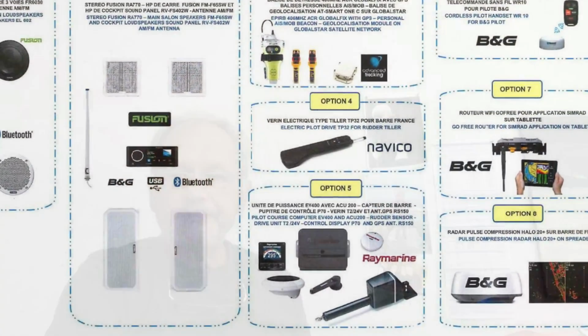We're just running through the option list to make sure that we don't miss anything, and that Didier is able to give some additional explanation. Option 5 is a second independent emergency pilot. Yeah.